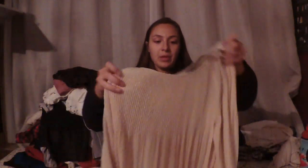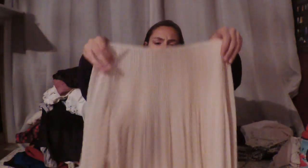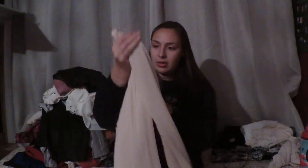Wow, there's so much stuff with this kind of textured circle thing going on. It's not an identical texture, but it's pretty similar. So it has a little bit of lining, but it's semi-sheer-ish. The sleeves are definitely sheer. Long sleeve. Is this a dress? Is this a tunic? Unclear.